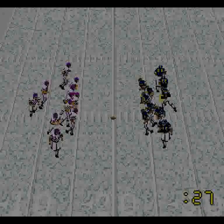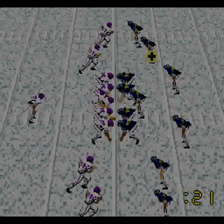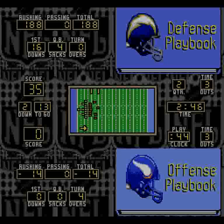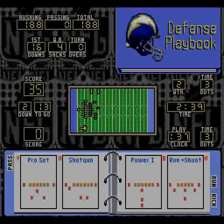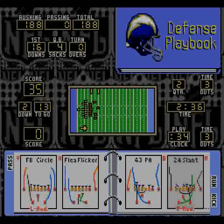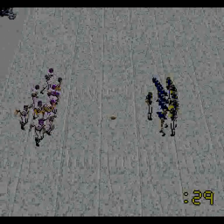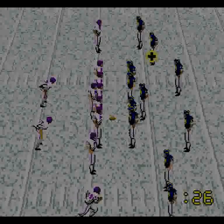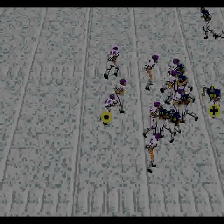First down, 10 yards to go. Red 42, red 34, hut, hut. Back. Second down, 13 yards to go. Red 52, red 23, hut! Gives it to the fullback, going deep, interception.